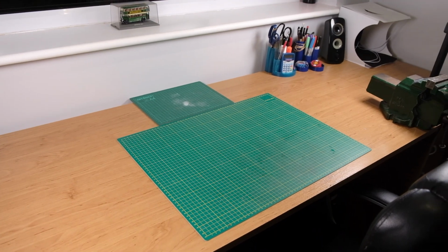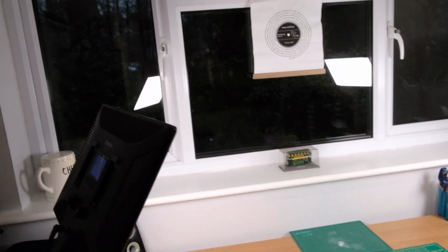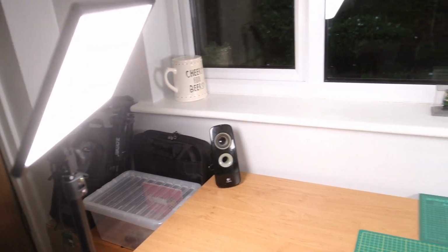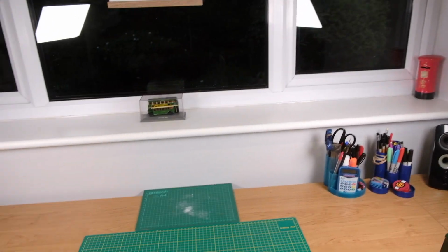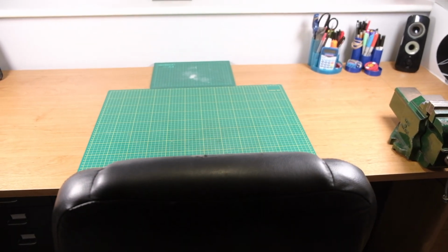But as promised, here's a brief glimpse at my exceptionally tidy work area. I've got a nice view out to the garden when it's light. Speaking of light, I have these two 45-watt LED lamps illuminating my workspace. All of my paints and supplies are stored in drawers around me.